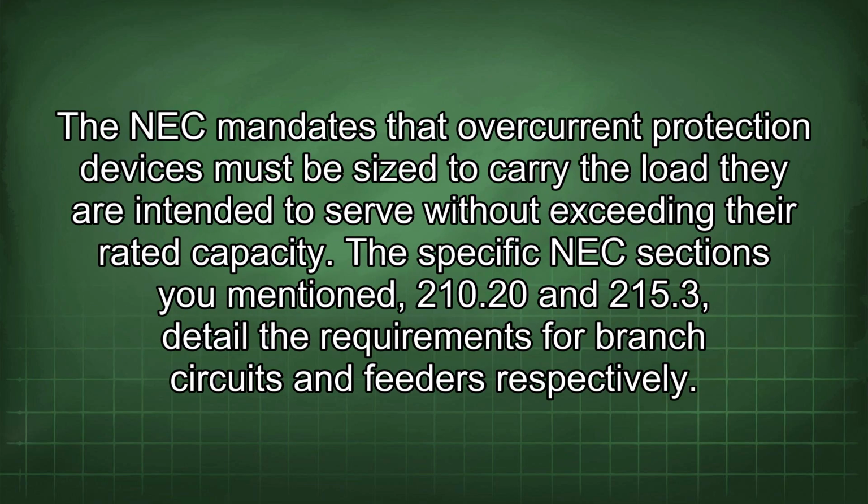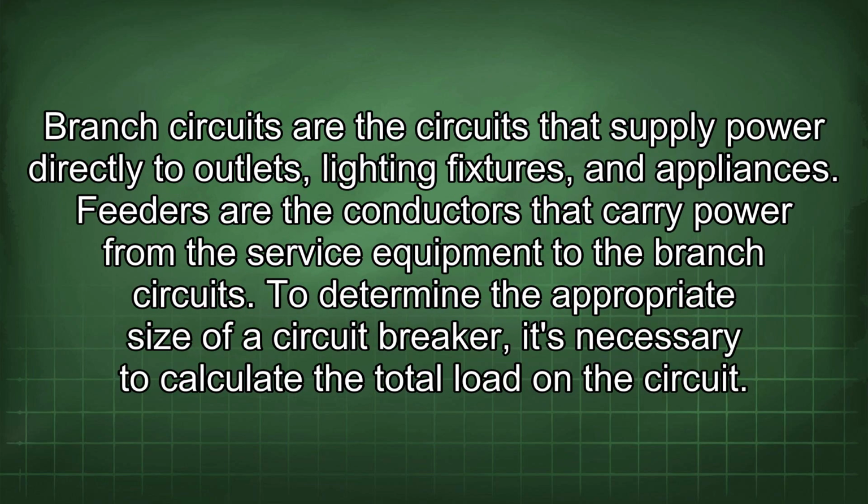The NEC mandates that overcurrent protection devices must be sized to carry the load they are intended to serve without exceeding their rated capacity. The specific NEC sections mentioned, 210.20 and 215.3, detail the requirements for branch circuits and feeders respectively. Branch circuits supply power directly to outlets, lighting fixtures, and appliances. Feeders are the conductors that carry power from the service equipment to the branch circuits.